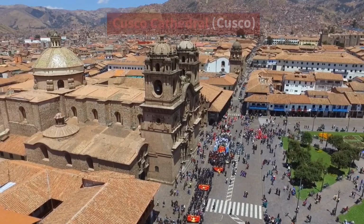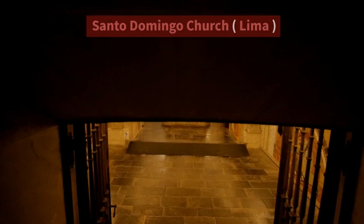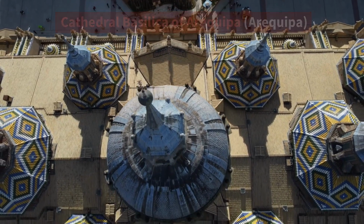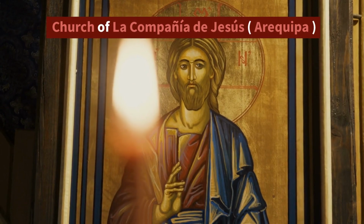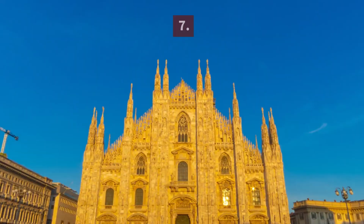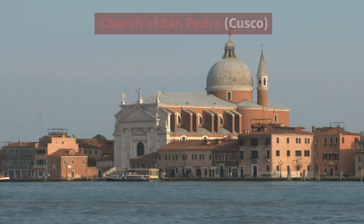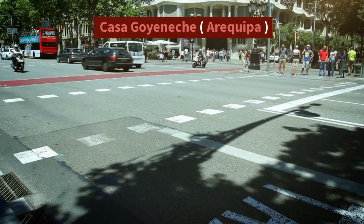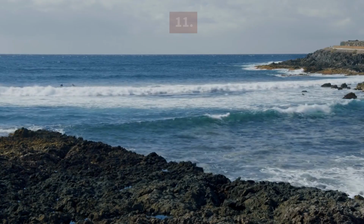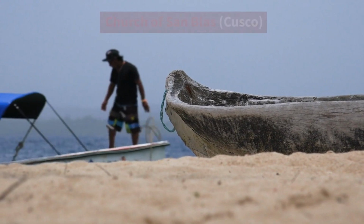Top 12 Interesting Colonial Architecture in Peru. 1. Cusco Cathedral, Cusco. 2. Church of San Francisco, Lima. 3. Santo Domingo Church, Lima. 4. Cathedral Basilica of Arequipa, Arequipa. 5. Church of La Compañía de Jesus, Arequipa. 6. Archbishop's Palace, Lima. 7. Casa del Moral, Arequipa. 8. Church of San Pedro, Cusco. 9. Casa Goyeneche, Arequipa. 10. Casa de Aliaga, Lima. 11. Torre Tagle Palace, Lima. 12. Church of San Blas, Cusco.